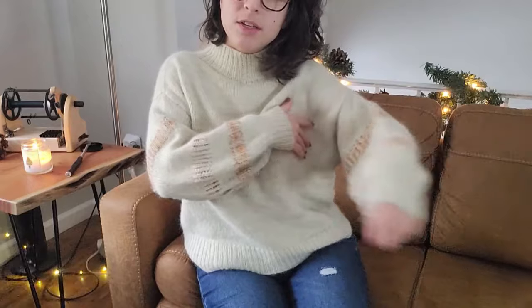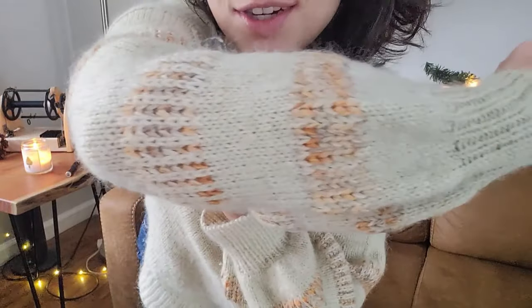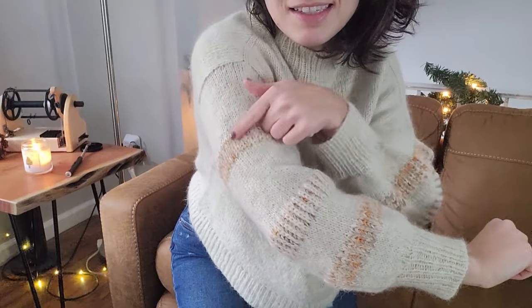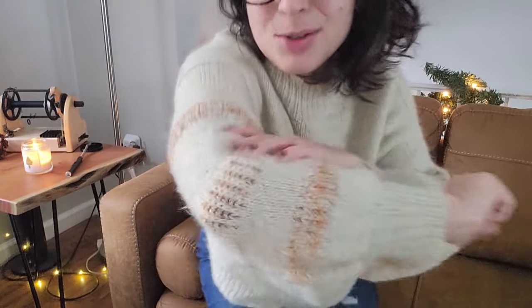And then it has this really cute balloon sleeve. And the sleeve has these awesome brioche details, and they reverse. So this one has the CC as the first color, as this one does, and then this one is the opposite. So it's just a little pop of color. It's kind of sporty, but kind of classy.